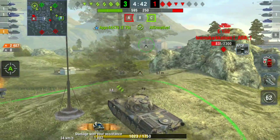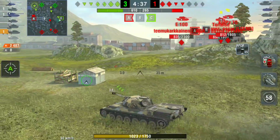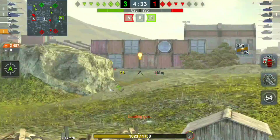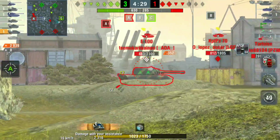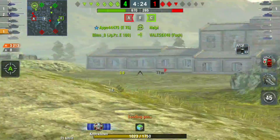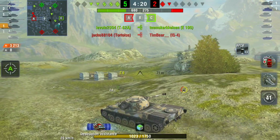People always say make sure you always reload all 3 shells. No, don't. If you've got shots, take the shots. And if you've got like 2 shells reloaded and you're almost 2 seconds away from reloading that 3rd shell, then yes, it could be worth it to reload. But it all depends on what is available.